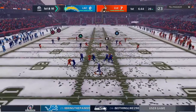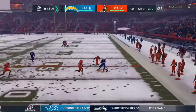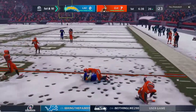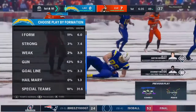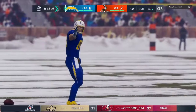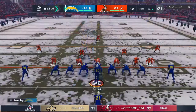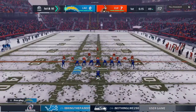A shotgun snap for Herbert. Flushed out right. Hunter Henry brings it in. And they nearly get this all the way to midfield. Mark him down at the 49. Just 1 catch for him last week in the wild card win, but getting involved early here and picks up the 1st. So 1 play, and they're already just shy of midfield.